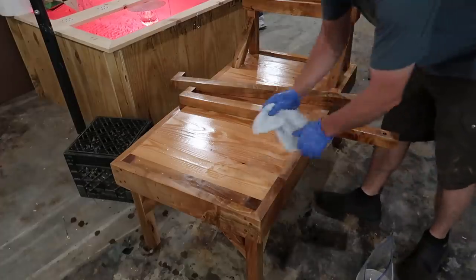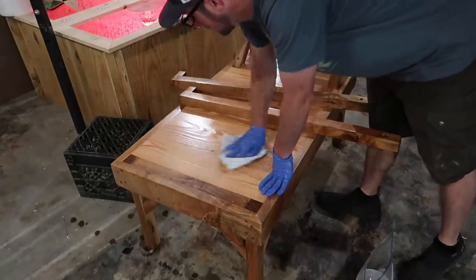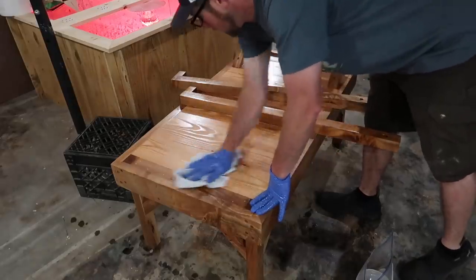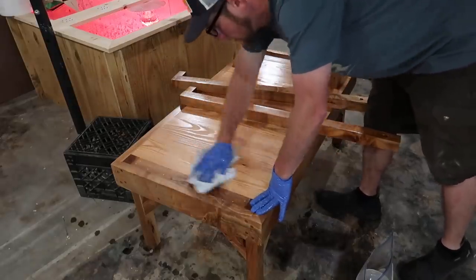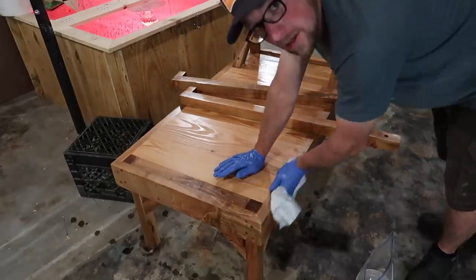On the tongue oil, we let it sit and absorb in, and then you wipe it off. You don't leave it on there to dry completely. So we'll wipe it off, and we'll do some more coats after this one dries. This is the third coat so far.